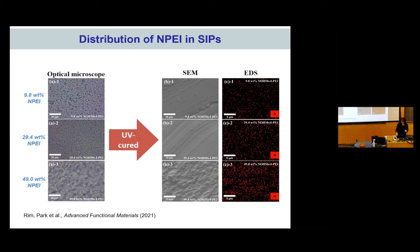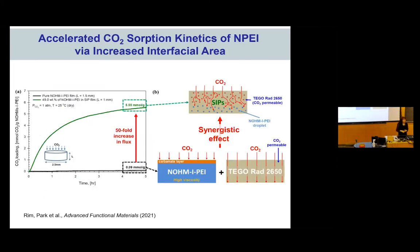And by using this material, this is the kinetic difference. If you use NOHMs without anything, it will continue, but very, very slowly because the uptake rate is very slow. But using SIPs, we were able to really boost how fast this material can capture CO2. So I think a lot of people are now looking at how to combine reaction rate and mass transfer so that you can design hybrid novel materials to do CO2 capture a lot faster.